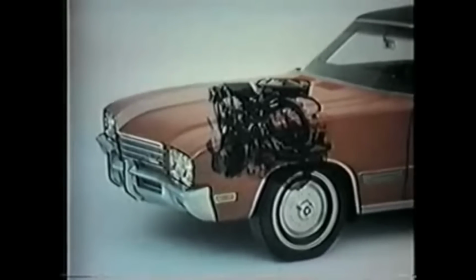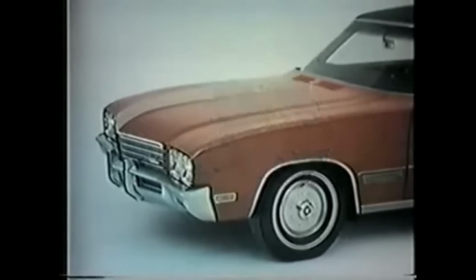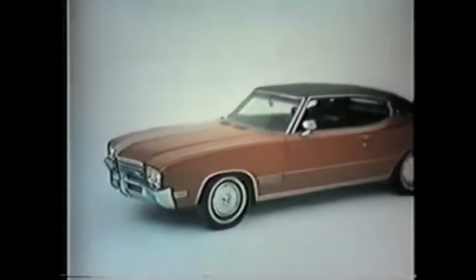It can significantly help cut exhaust emissions that pollute the air. It's not the whole answer to air pollution, but it's a start.